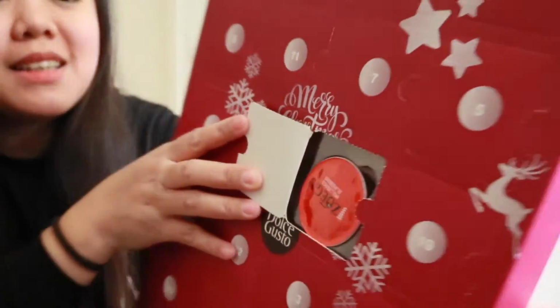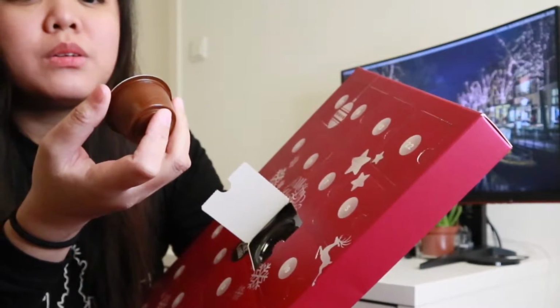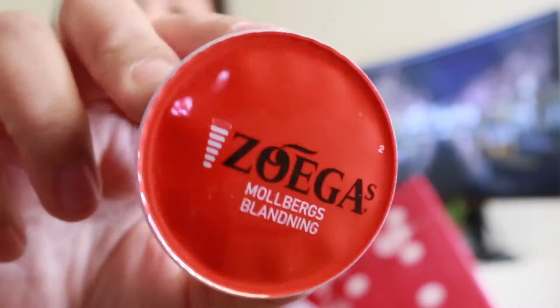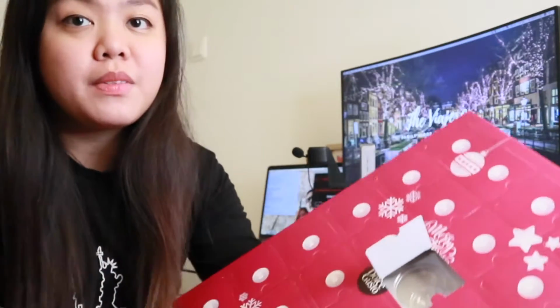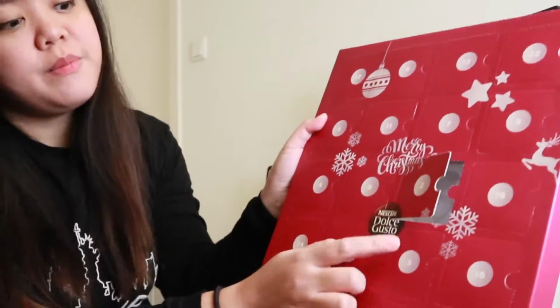And oops! What is this one? Oh, Zoega's Mørkrost Blonde. I don't know this. Haven't tried this one yet too. Also, I haven't tried the cold brew yet. So good thing there are 2 already that we haven't tried yet. So at least we can try a lot of flavors.